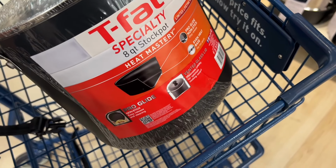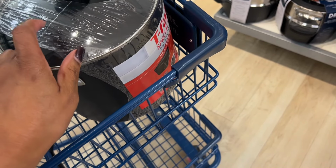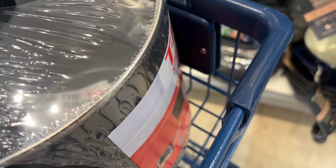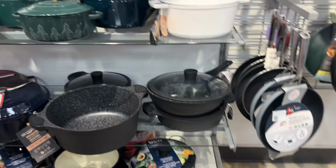This is an 8-quart stock pot, which I feel like should be perfectly fine. It's only $25 and it's a Tefal. So that's a brand that's trusted and I know. Because other than that, I don't see anything else.